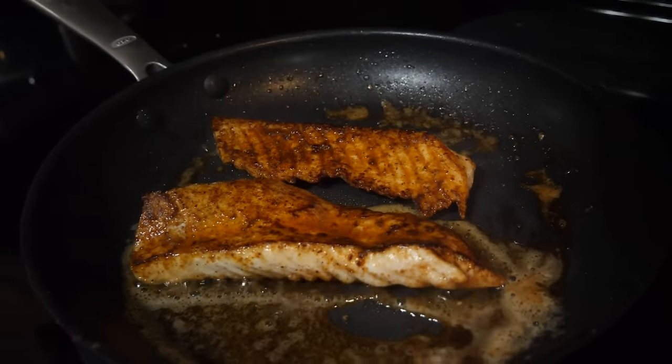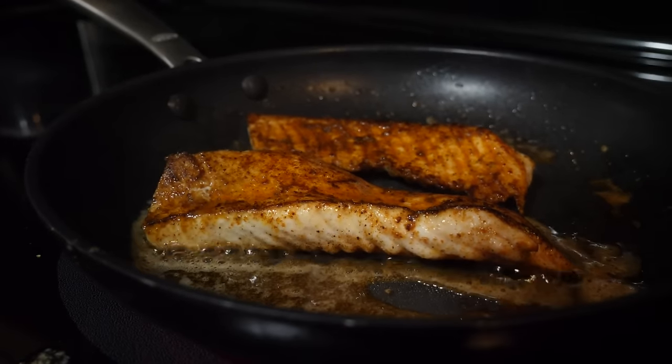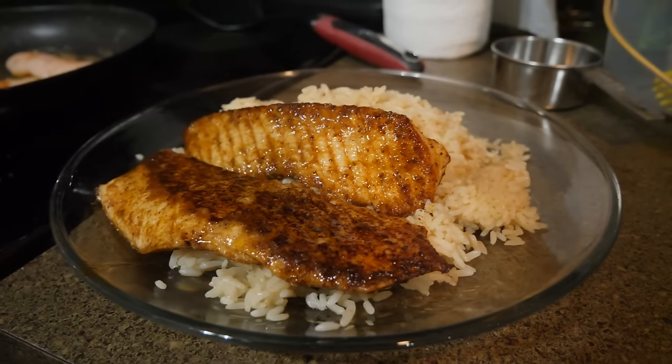This is just a small piece of fillet off of those fish. I had a lot of meat come off of them. I just wanted to do a little sampler tonight. You can see it is cooking up quite nice, and I am so ready to give you all the official taste test. All right, there's the paddlefish, fresh off the skillet.